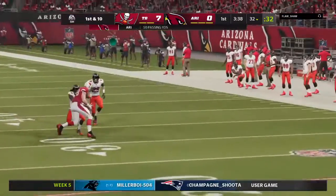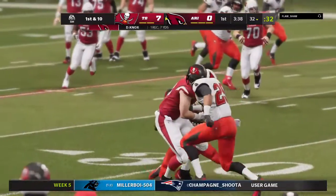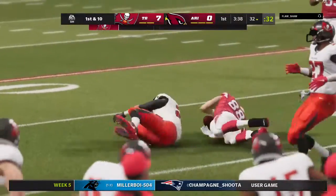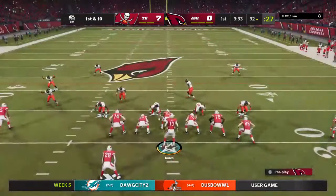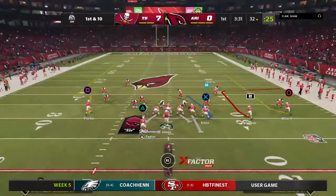And already down 7-0 after the touchdown a minute ago. So a 3-and-out here would not be ideal for them. Nice job finding his receiver there. And they get the first down. From the 32 now, here's 1st and 10.